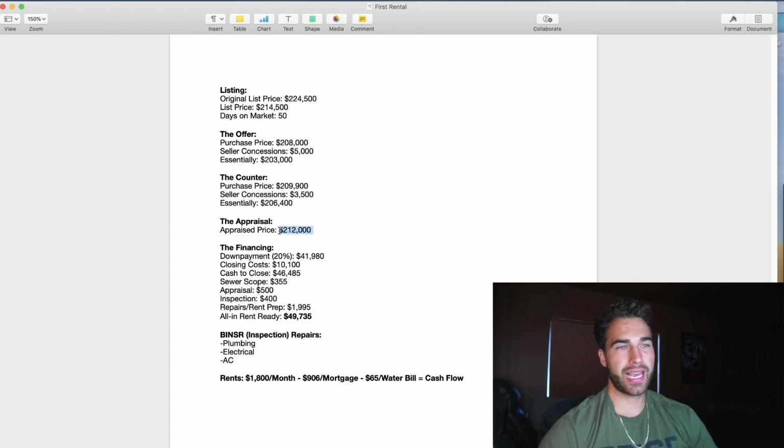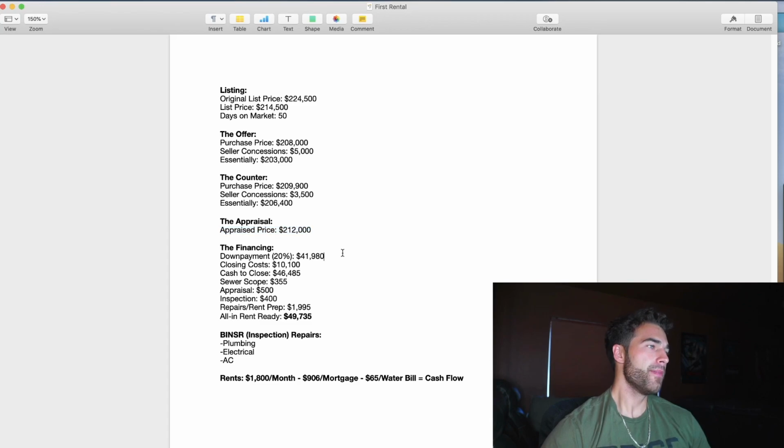The appraisal actually came in at $212,000. So it was always nice to have that extra $5,000, $5,600 of cushion of built-in equity in the property. It doesn't really matter too much. The appraisal is just to make sure that you'll be able to get a loan on the property. So now talking about some of the financing on this property.